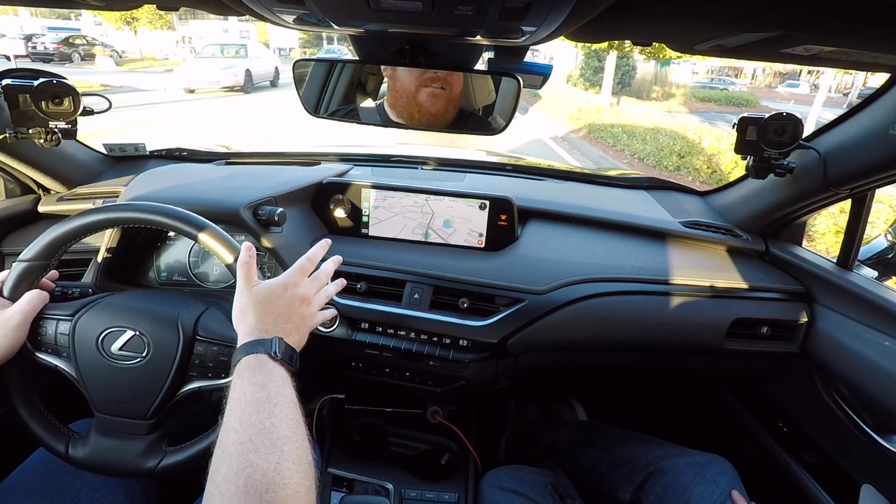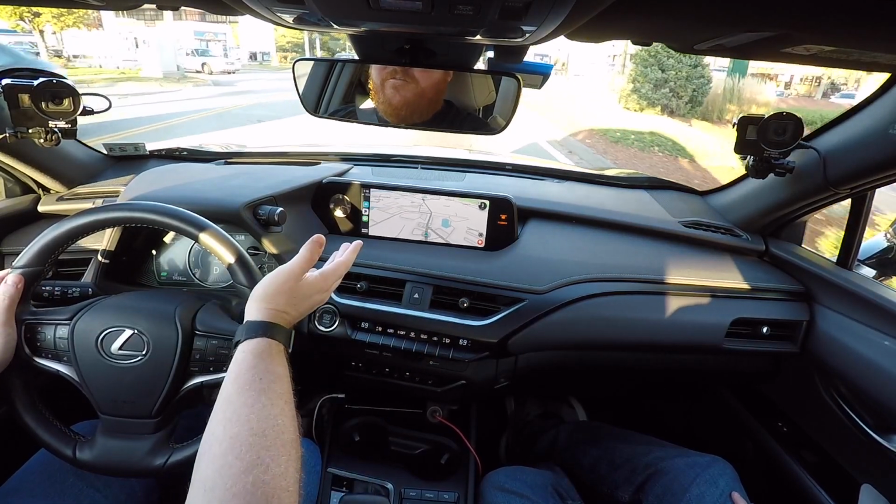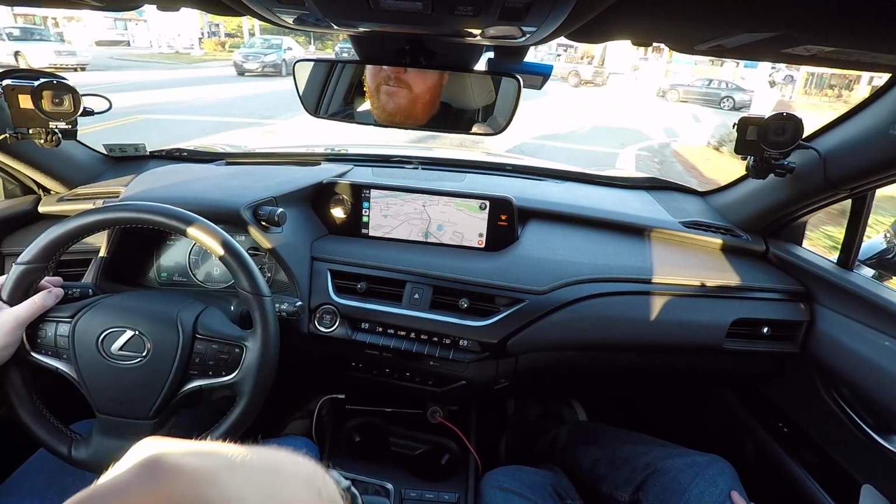If you had one car and you lived in the city, this would be a great option because it's got enough storage. You fold the seats down, you can go to IKEA, you can do stuff like that. I don't think it will pass your ski test. This is not a ski mobile, but it does. Well, it's got the roof rack mounts. It's got the roof rack mounts.